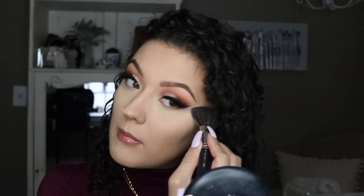I'm definitely more particular about my makeup considering I am a makeup artist and I like my full coverage. But I'm not going to say it's a bad foundation, because it's not. It's just not really my style. It is supposed to be 24-hour wear.